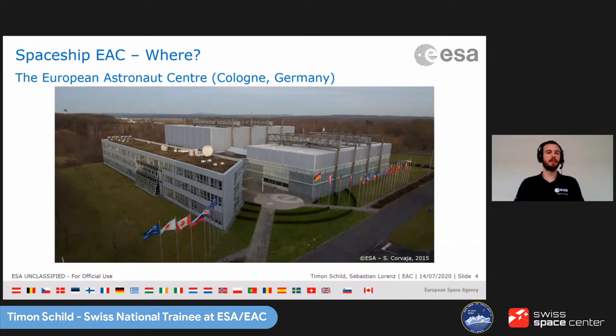Starting with where, we're based at the European Astronaut Center, EAC, which is an ESA site located in Cologne, Germany. We are actually on the campus of the DLR, the German Space Agency. As far as ESA sites go, we're actually quite a small one. We have around 100 people here. Our main activity is to take care of the European astronauts, as the name may suggest, and we are the home of the European Astronaut Corps.